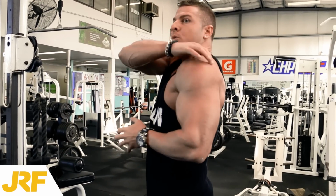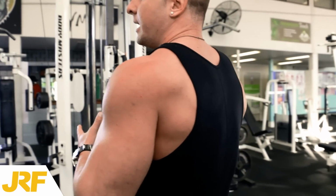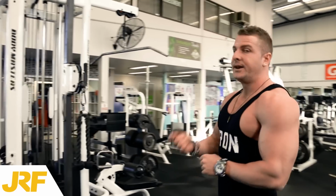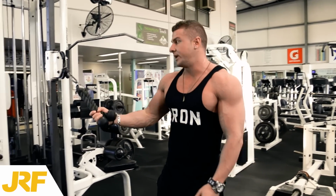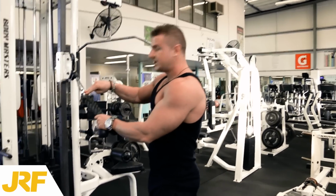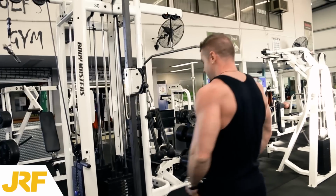Now the third part of the shoulder, which is your posterior, which is your rear delt, the back part of the shoulder, it's often a part of the shoulder that's not really worked. And a lot of people have a very underdeveloped rear delt. So this exercise here, we're going to be working the rear deltoid. What it is, it's called face pulls. Basically we're pulling this to the eyeballs, bringing the elbows back, and it's working the back of your shoulder.